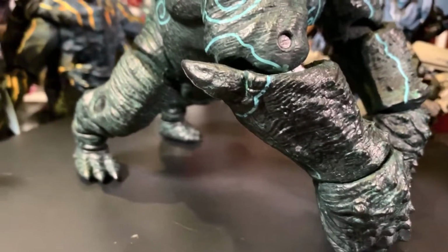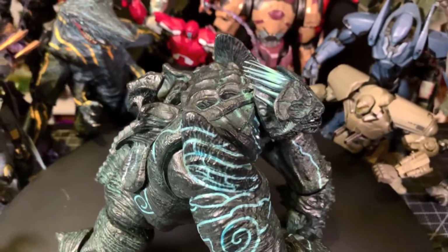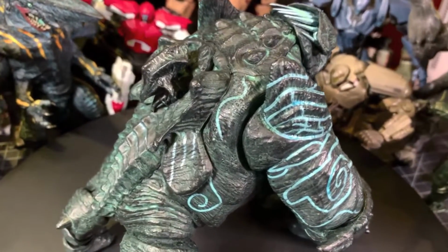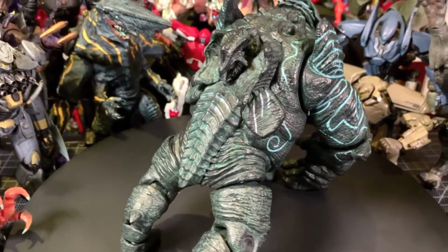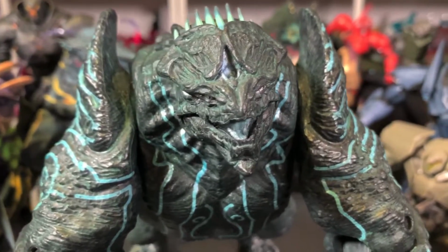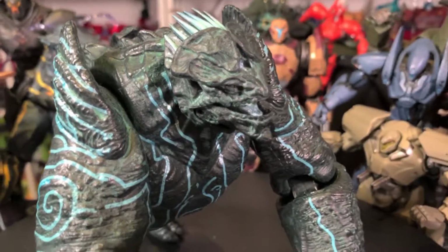The paint is really good on this guy, and I feel like that puts it ahead of a lot of the other kaiju. There's a lot of missteps in a lot of the paint, especially in the bioluminescence, and I think this one did it pretty well. I've always liked this piece, but it doesn't hurt that this guy got a fresh review from me pretty recently. Go back and check it out. But I love it. I really do. I think NECA did a really good job with representing Leatherback.